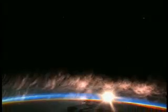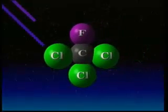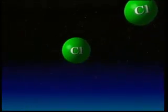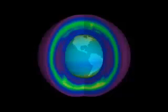The third ingredient is you need a little bit of sunlight. The sunlight appears over Antarctica in August, September, and just that little bit of light provides the energy to drive what's called the catalytic reaction, in which one chlorine molecule can destroy thousands and thousands of ozone molecules until finally 100% of the ozone in that layer from 50,000 to 80,000 is destroyed.